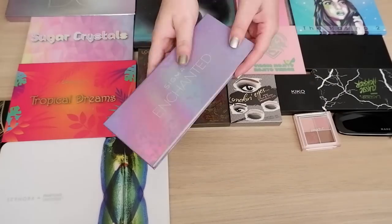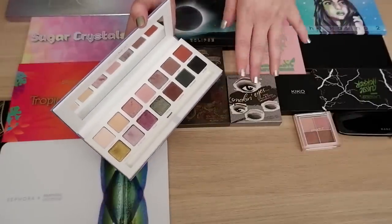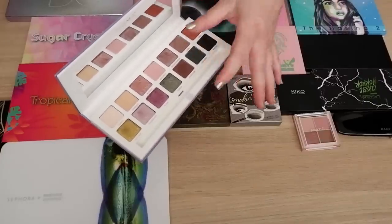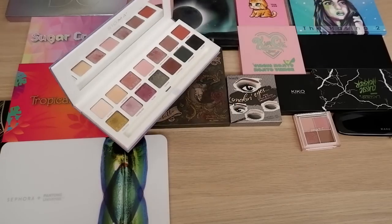Then we have the Sigma Enchanted palette. This is a nice palette. I don't love the quality as much as some other people. It's got a lovely forest green. That green is lovely, that shade is lovely. So again, this side of the palette I love, that side of the palette, not so much.